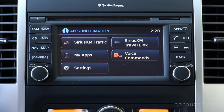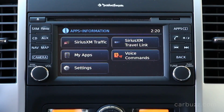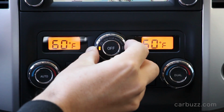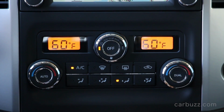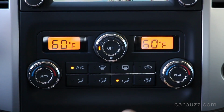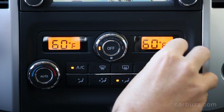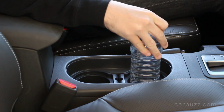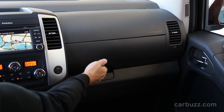Now, this one also came with a Rockford Fosgate premium audio system with 10 speakers and a subwoofer. This one also has dual-zone automatic climate control. So that's kind of nice to have, and that's sometimes not always available in more basic trucks. It is an option here, and I was glad to have it. There's also two 12-volt DC power outlets, front map lights, and a total of 4 cup holders if that's important to you. And in terms of connectivity, you have a USB port, Sirius XM radio, Bluetooth, Siri Eyes Free, a lot of modern tech that they're able to package up in here.